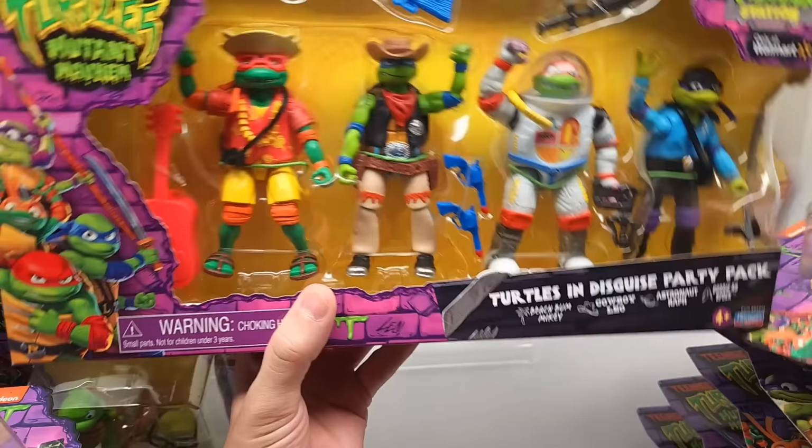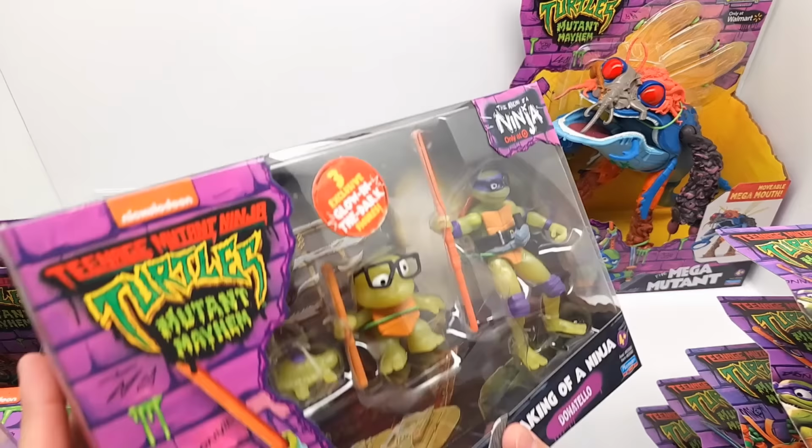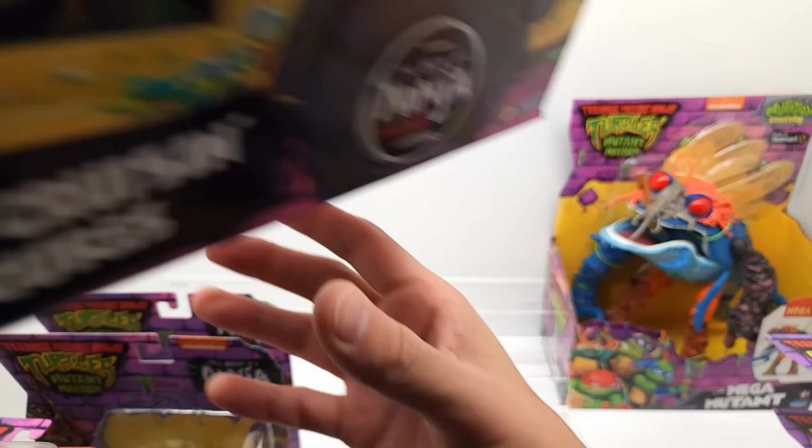Of course, we have the Turtles in Disguise Party Pack, and The Making of a Ninja, which includes these that glow in the dark. And as a reminder, you have to check this one out, which is kind of the same with these five: 1, 2, 3, 4, 5. But it has April O'Neil, and it has this version of Bebop. All right, so let me go ahead and set everything aside.